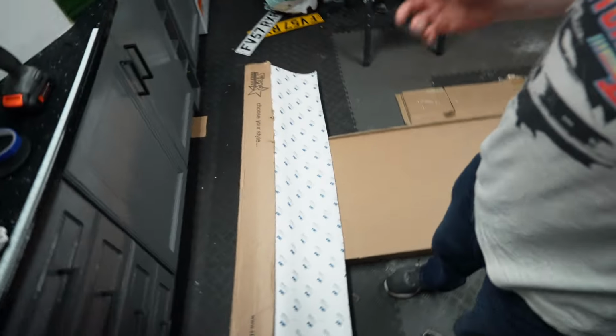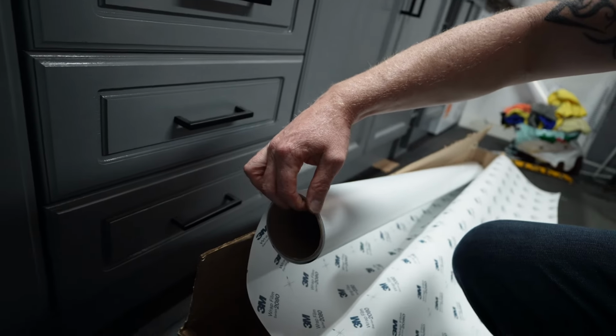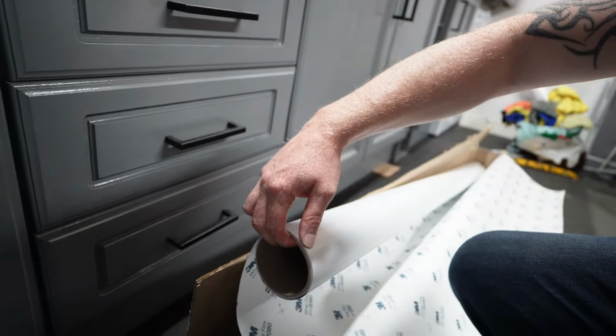So yeah, that's the other thing as well, is how much of this wrap is actually left. It's really hard to tell when it's on a roll like this how much of that wrap is actually left, as in full lengths. Yeah, this could be pretty tight and I might have to be ordering some more to finish the car off. I'm not sure yet.